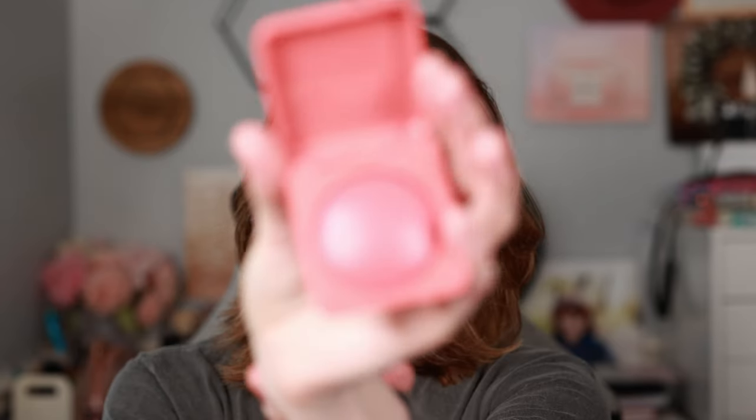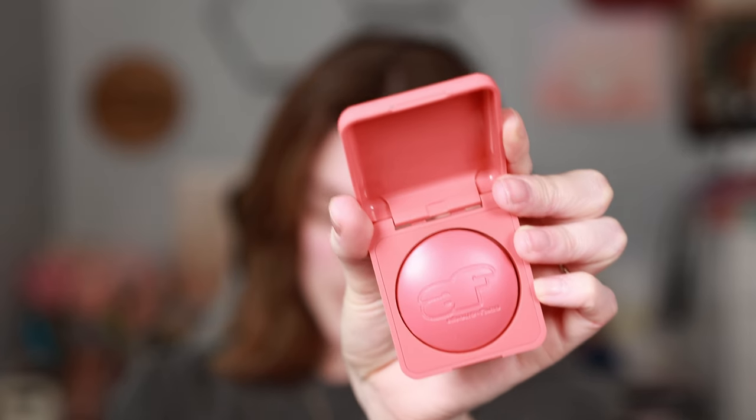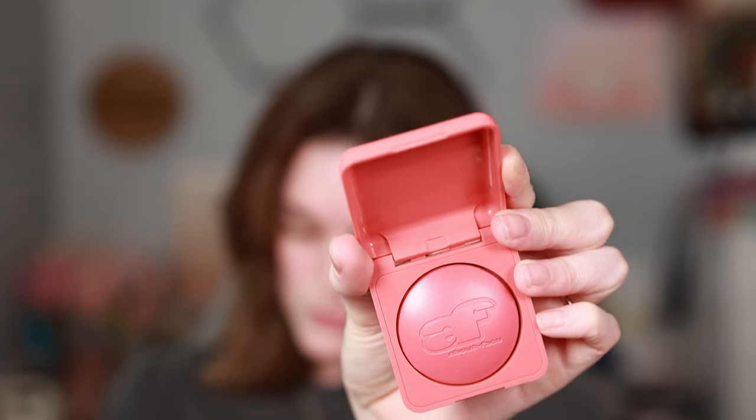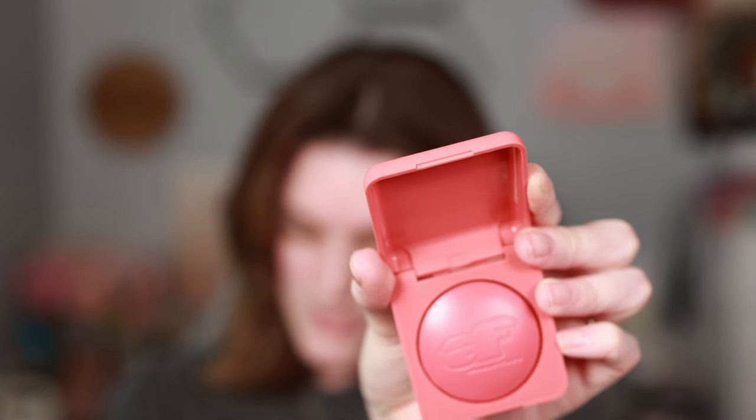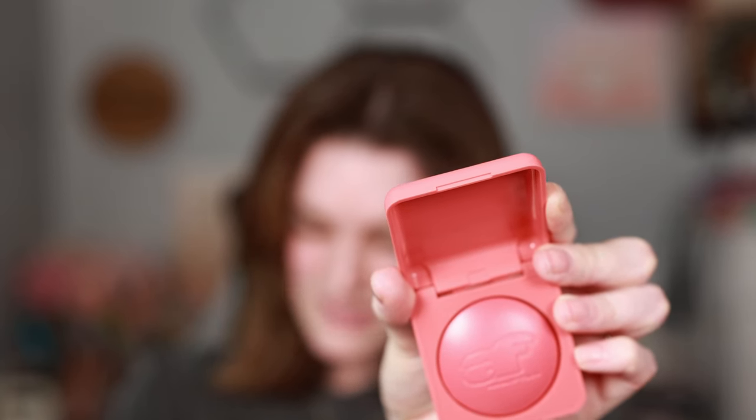I got Cheek Freak. This is the blush balm from About Face. And it is, I don't know if it's cheek and lips or just cheek, but look how cute. It is a cream, I believe. Ultra creamy, lightweight balm blush glides onto the skin for a soft wash of color with amazing lasting power.